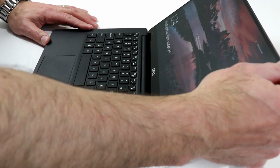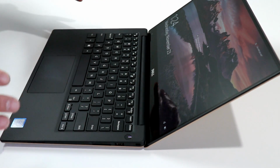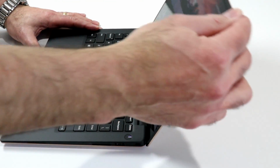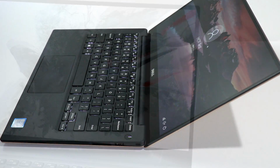So it's just enough swing, it opens wide enough that an average height person standing over the notebook at counter height will be able to open this display and get an optimal viewing angle. So nice to see that wide swing that again gets the display to give you the optimal viewing angle when standing over it at counter height.